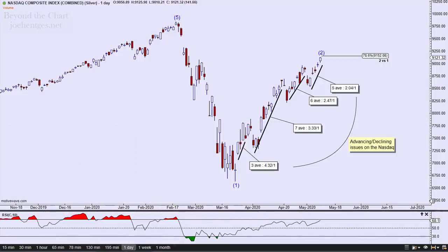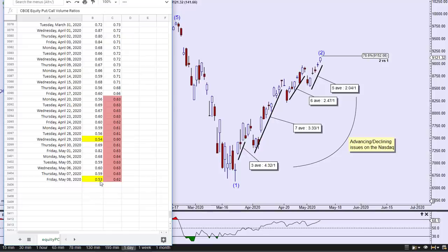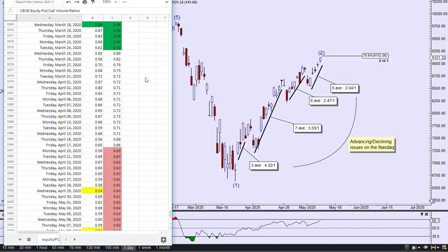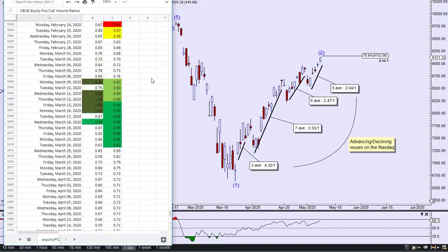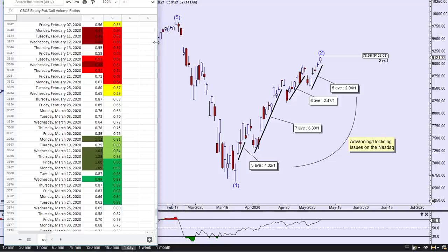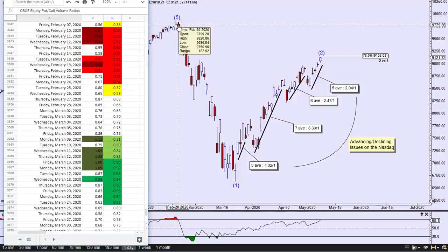Let me bring in the put to call ratios. So on Friday, there were 53 puts for every 100 calls, and that is the lowest reading that we've had since 0.51. I think it was 0.51. Yeah, right here on February 20th. Okay. So where was February 20th? February 20th was right here near the top, near the peak. Move this in a little bit. Here's February 20th.